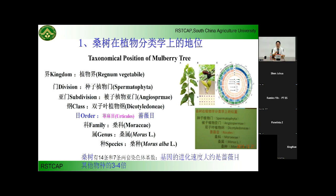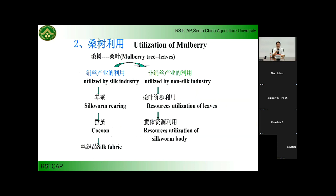In 2013, we started the research of the mulberry. In 2013, the mulberry was found to be unique. We changed this type. It's similar to the rose and the strawberry. But recent research shows it has two types. Because of this, the mulberry in the world is various. As we know, there are 7,000 types of mulberry.